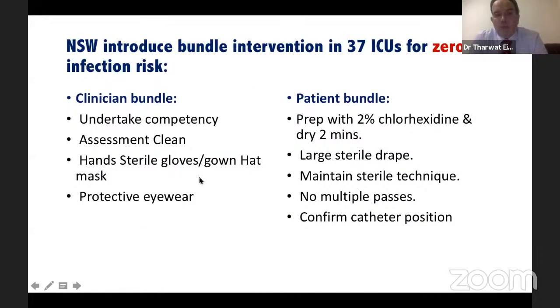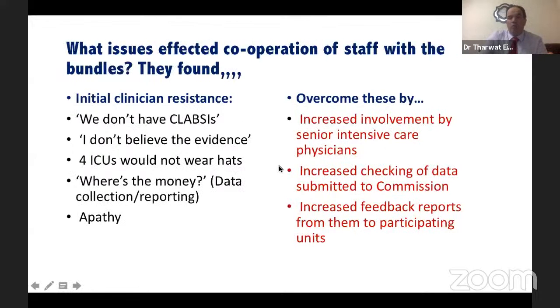One of the interesting improvement projects is this study published from Australia, an intervention in 37 ICUs to reach zero CLABSI, and they added 2 bundles, the clinician bundle and the patient bundle. The patient bundle is the usual bundle, with a little adjustment that there are no multiple lumens. In the clinician bundle, they added that the clinician should undertake competency, and they monitor the PPE and assess the scrubbing procedures. And what issues affected cooperation of the staff?